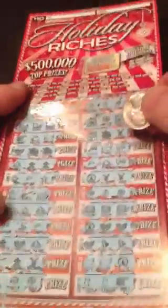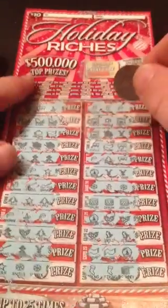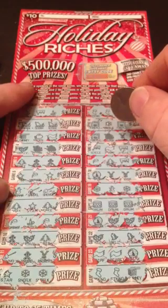What's up, everybody? The second ticket that I got from the Hoosier Lottery from Dundee 128 was a trade-in from the Holiday Riches I sent her. That was a $10 winner. Sent me back this one.